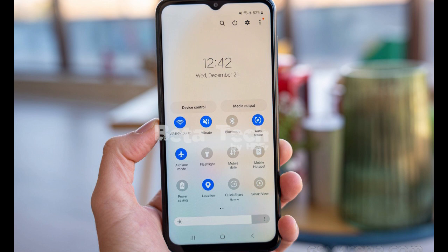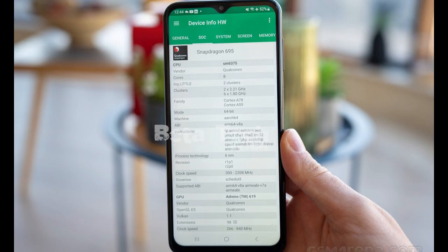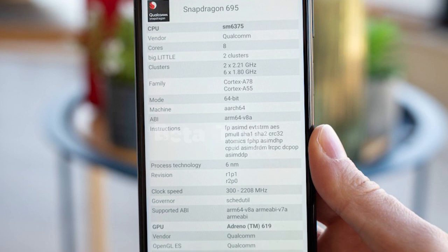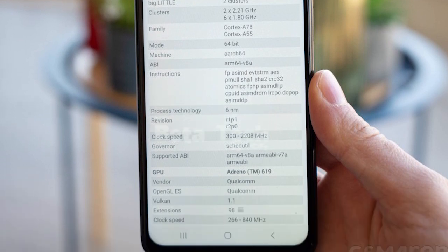And that's where the Galaxy A23 5G fails. It has too many missing features, and you can get better phones by just adding €30 to €50 on top of the A23 5G asking price.